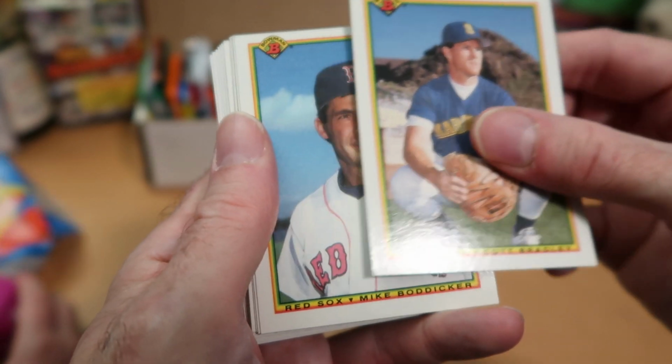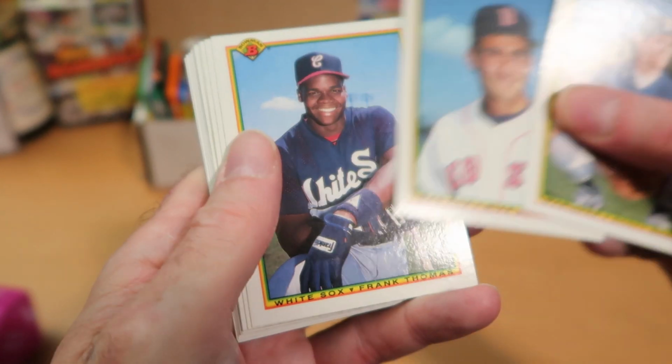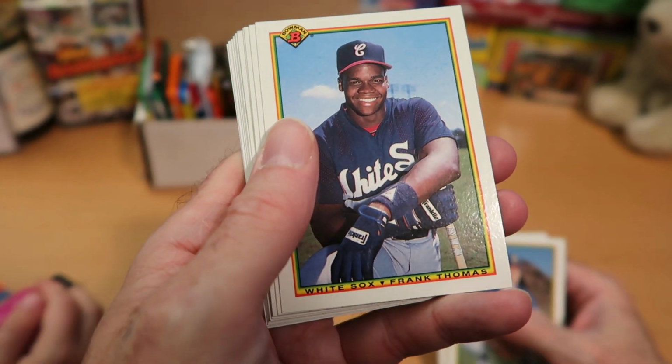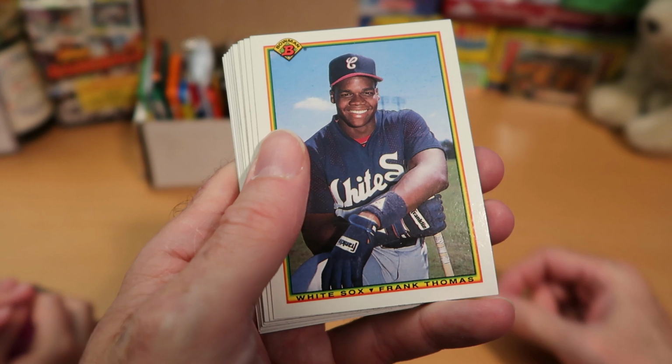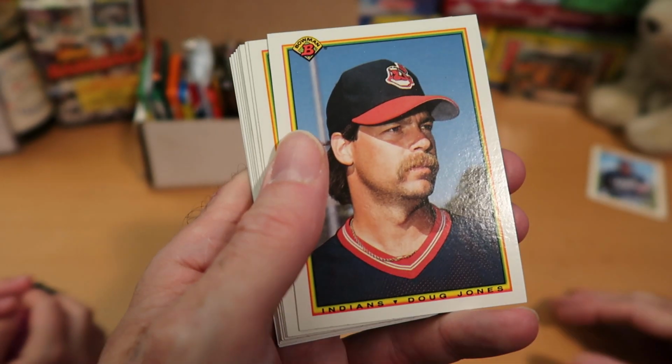I'm not sure that Seattle plays in the mountains, but Mike Boddicker there, former Orioles pitcher, with the Red Sox. Frank Thomas. As a Frank Thomas rookie, that is a sweet one, one of the best ones you can pull from 1990 Bowman. So that's an awesome one. Put that in the Wolf lair.